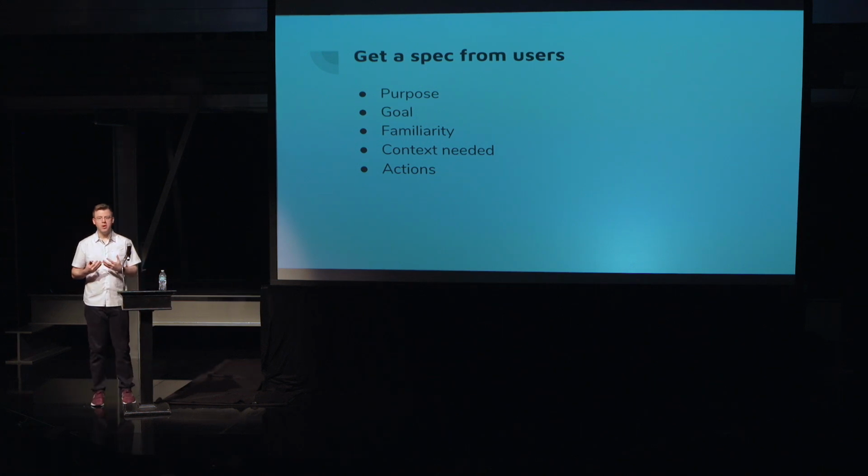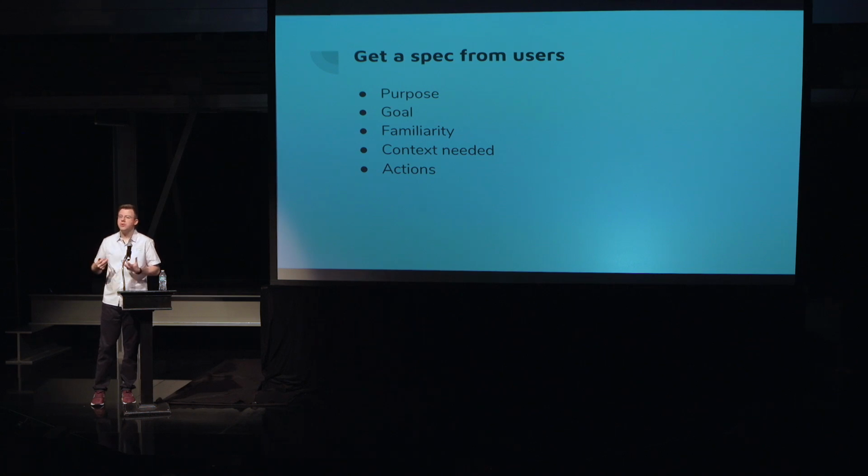But when you talk about making a dashboard, you need to talk about what the point of the dashboard is. What's the goal? What's the user trying to accomplish? That user might be you, but in the long term, it probably isn't just you. It's probably many other people. And so we need to think about what's the purpose, what's the goal, how familiar is the system, what context do they need, and what actions might they take as a result of this dashboard.